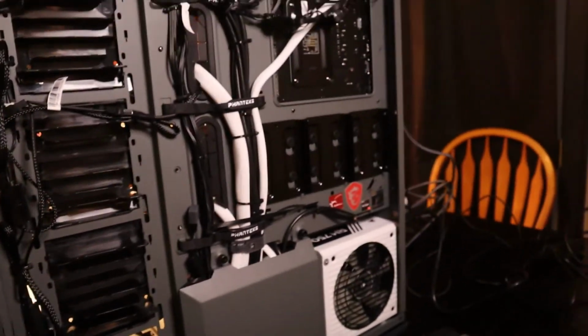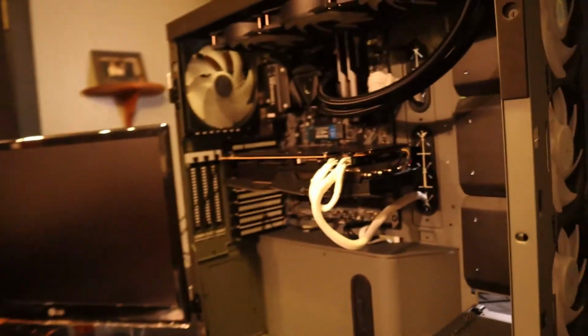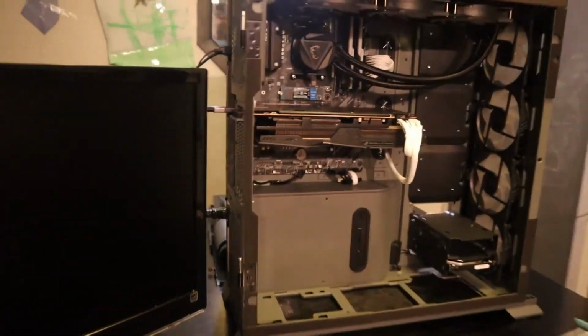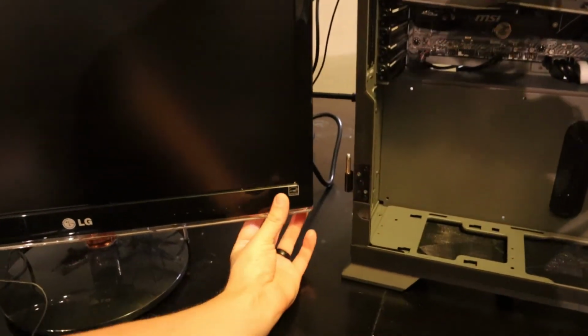So right now let's just turn it on and make sure everything seems to go good. No, it's a mess back here. Alright, was that on? No, that's off. That's on. Does that get power? This is an old monitor. I'm not using this one. Yep. Power on right there.